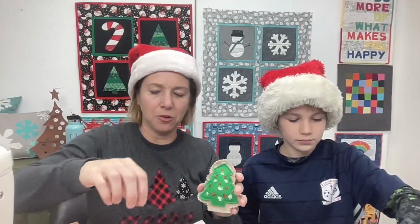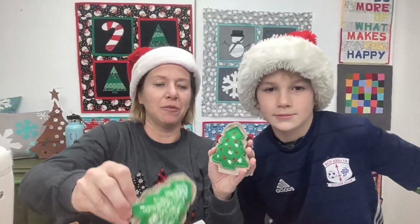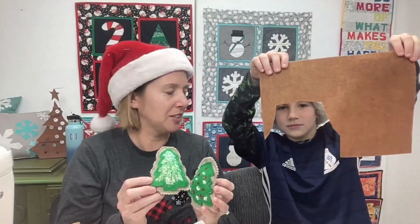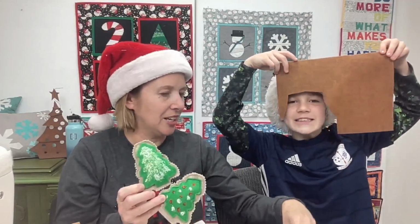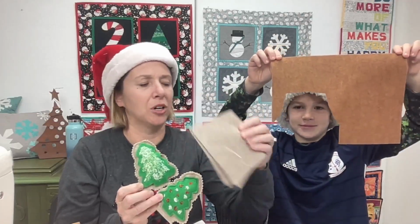So if you look at our samples, we have some where it was just the one layer of felt, and then some where we did 2 layers. So like on my Christmas tree, the green is the frosting, and then we have the brown color. We have felt that was gingerbread colored. Hold up the gingerbread felt. Gingerbread colored felt. So we actually made those gingerbreads the other day. And then we have 2 beiges that are more of a sugar cookie color. This one, which is more of a heathered look, and then this one as well.